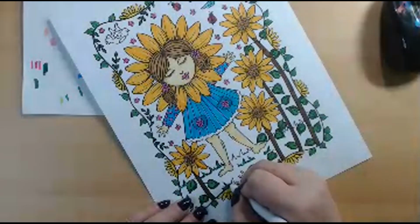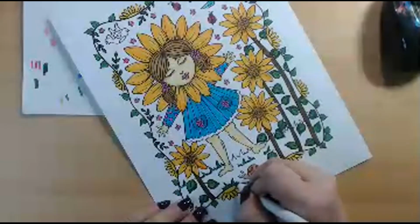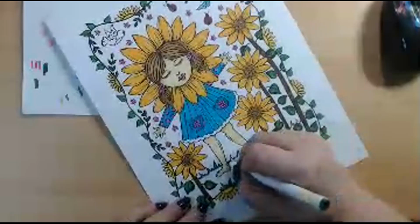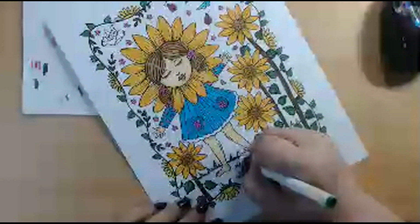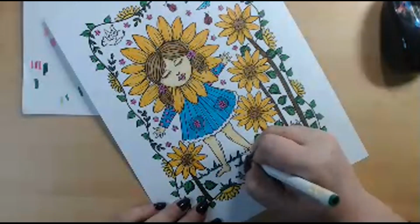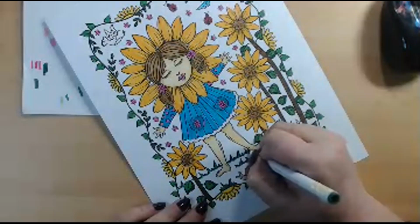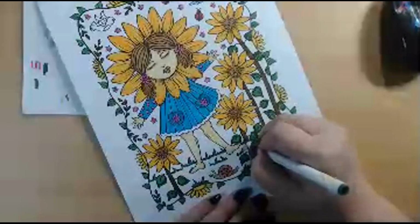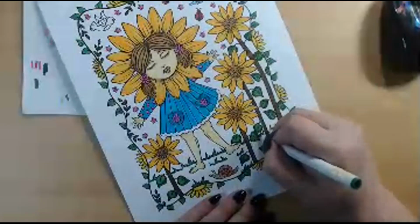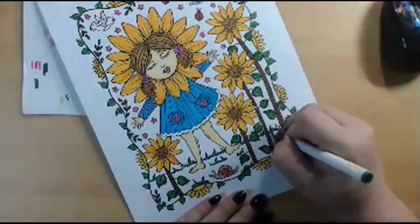Am I the only one who got any coloring done, or do other people color in as well? I have to thank you all for motivating me to, if it wasn't for you all, I would never have thought to go online, kind of get out of this little funk that I'm in. And if it hadn't been for you guys, I guarantee you I would not have colored a picture tonight.